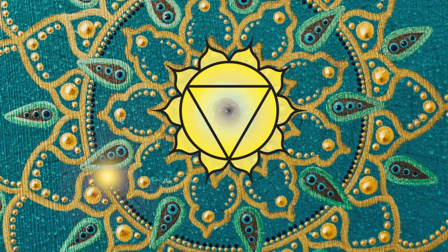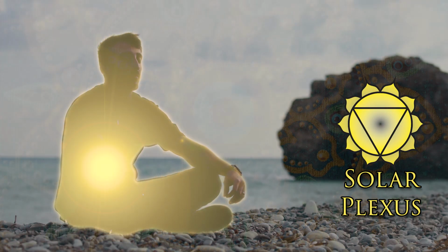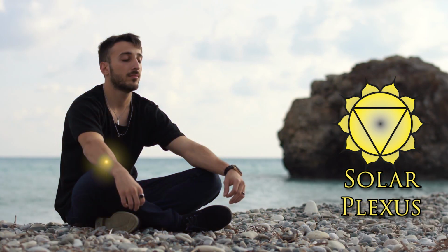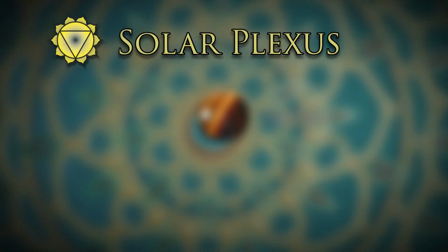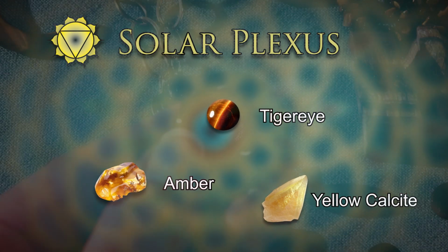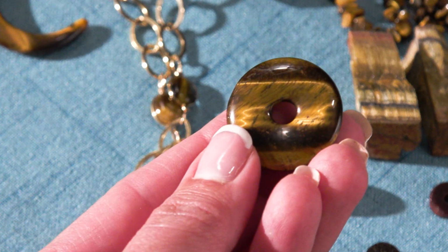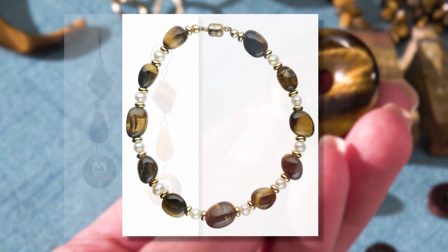The third chakra, the solar plexus, is in the abdomen. It houses willpower and passion and can become blocked by shame or self-doubt. The warm hues of tiger eye, amber, and yellow calcite possess purifying properties to shine light into such darkness and encourage confidence and self-reliance.